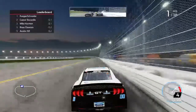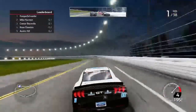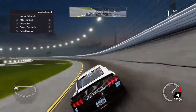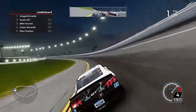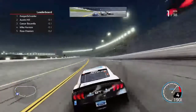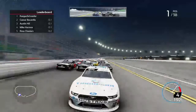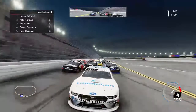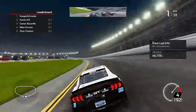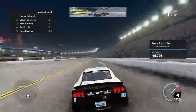Sato Barcella in the mix. Ross Chastain back into the top 5 again. Been a little while. Austin Hill makes it 3 wide on the bottom there as they left it open just enough through 3 and 4. And still 3 wide off of turn 4. Look at how tight that is. A little bit of a bobble with the car in the middle. Everybody just trying to side draft off of each other with 73 laps to go.